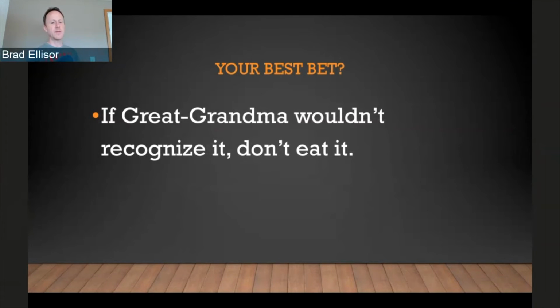If you think about it, our great grandparents, and I say great, some people say your grandma, but it depends on your age, right? But our great grandparents, they didn't even have grocery stores like we have now. If you wanted food, you either got it from a farmer or you grew it yourself. And I mean, they had general stores with certain things, but not like we do now, where we rely on a single location, a single distribution system for all of our food in a lot of cases. Everybody used to grow gardens, at least for their fresh items. We don't do that anymore as a culture. So if great grandma wouldn't recognize it as food, then you're best off not eating it.